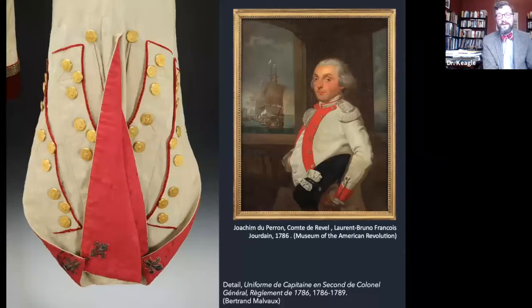Or the detail of this garment, which is slightly later, from the Colonel General regiment, which continues to use this set of paired pocket flaps with these duck-footed button arrangements that actually dates back at least to the early 18th century and probably to the 17th century, which it adopted from the Picardy regiment, which it was created from in the early 1780s. So we see the persistence of royal and noble privileges and even regimental details, despite the fact that the war ministry is trying to implement a much more standardized military dress.